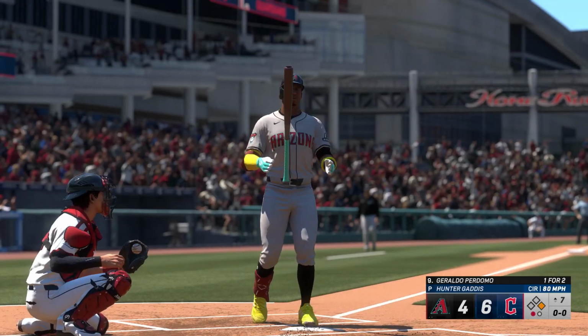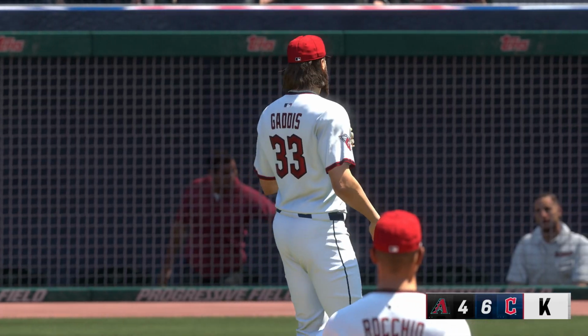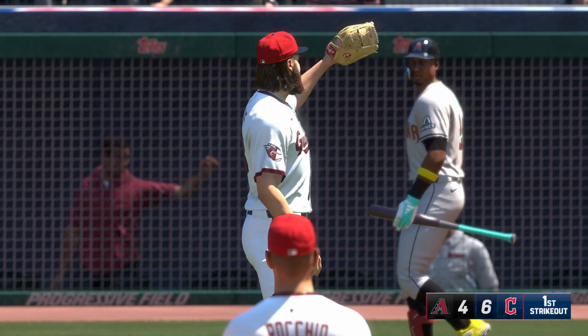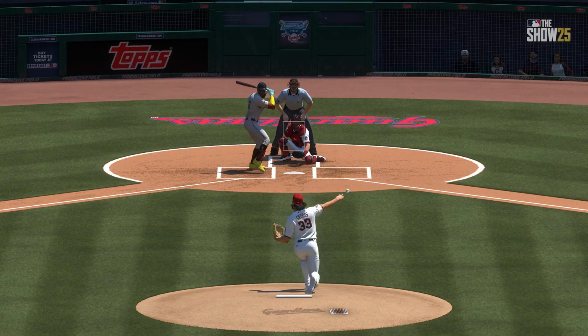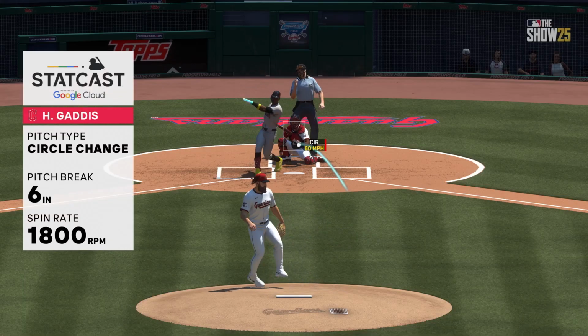Swing and a miss, struck him out. Now 1 away. He's really good hitting the baseball the other way, so credit the pitcher for having him out in front of that pitch. Clearly he had him fooled. Corbin Carroll.